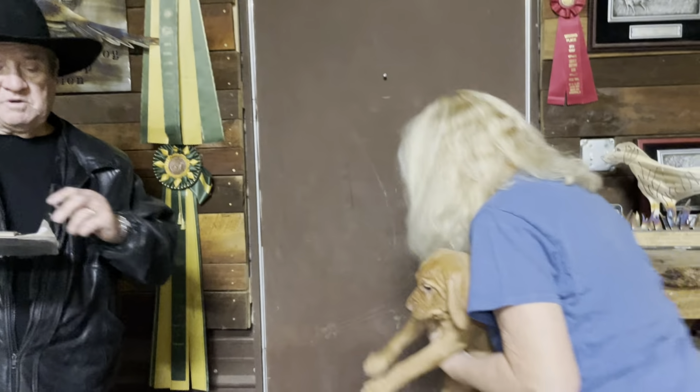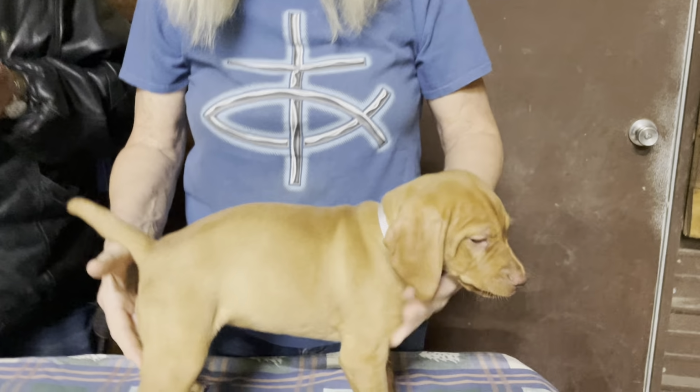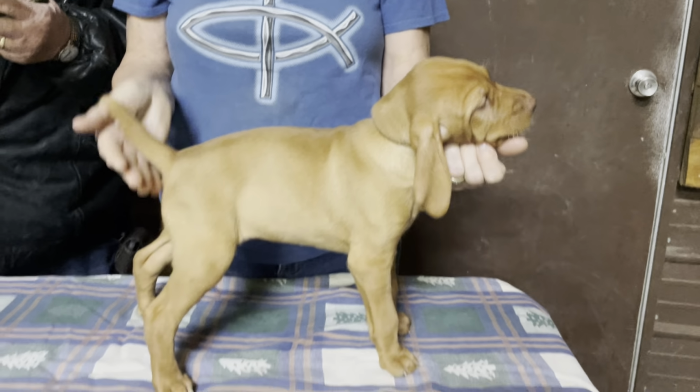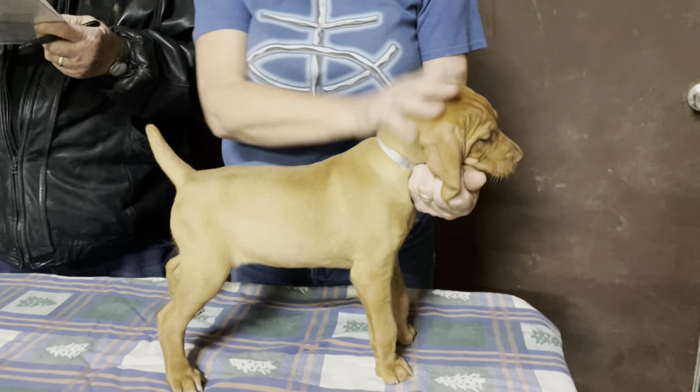0823. Female. These are all females now. The last one was female, yellow. Now, silver, I got her. She's got the most energy here. Nice little female. 0823. Female, 1.5 on color.